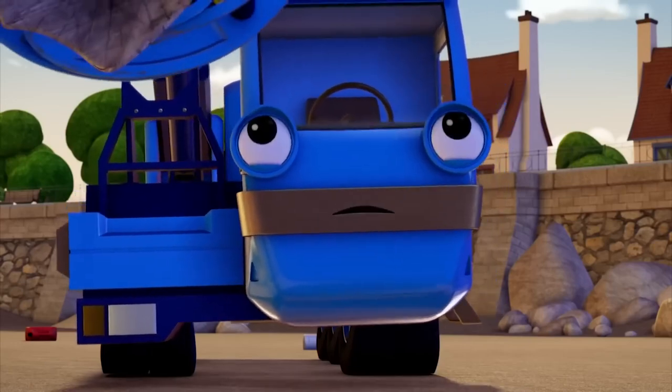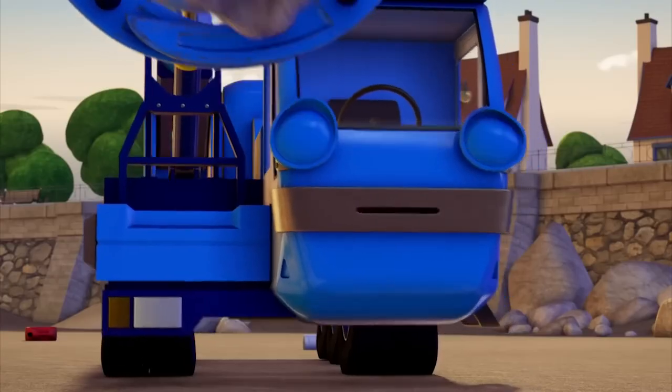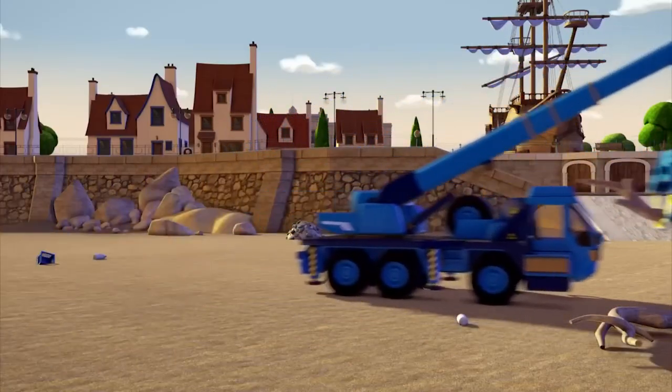It's beautiful. Beautiful? Just looks like a piece of old wood to me. Well, to me, it's beautiful. And I'm going to look for more pieces of driftwood. Suit yourself. I'm going to do some clearing.